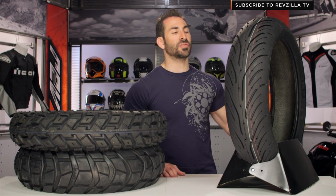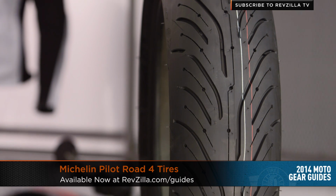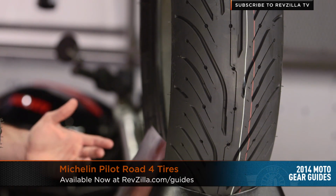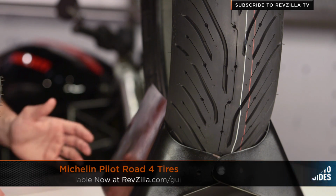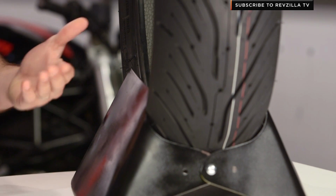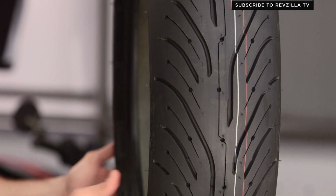So first up, our hero for this category is going to be the Michelin Pilot Road 4, a complete juggernaut, the successor to the very popular Pilot Road 3. Improvements for this year: 20% longer tread life. It's going to be dual compound front and rear, and they've changed the tread pattern and some of the compounds, so you're going to get a stiffer front tire. It's going to stop better. It's going to perform better in wet weather riding.